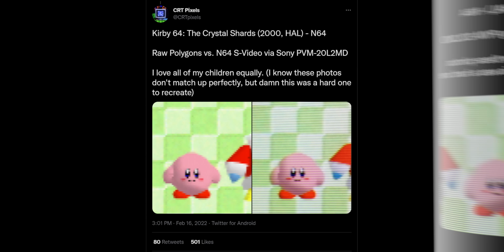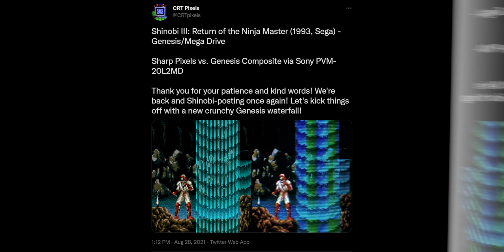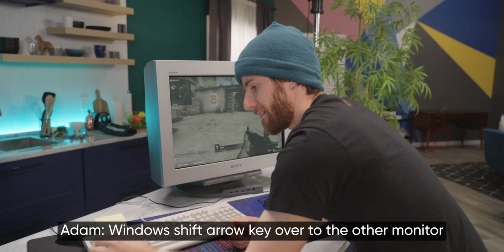There's a Twitter account that has like side-by-side comparisons of 2D sprites from the 16-bit era, and it will show them on a crisp LCD display as well as on a cheaper CRT, and it makes a huge difference in how things look. Like they have a one shot of Dracula from Castlevania on an LCD. He has these tiny little beady little red eyes, but when you put it on a CRT, the natural kind of blur makes it fill up the whole space in his eyes, and it looks so much more painterly, and it's crazy.